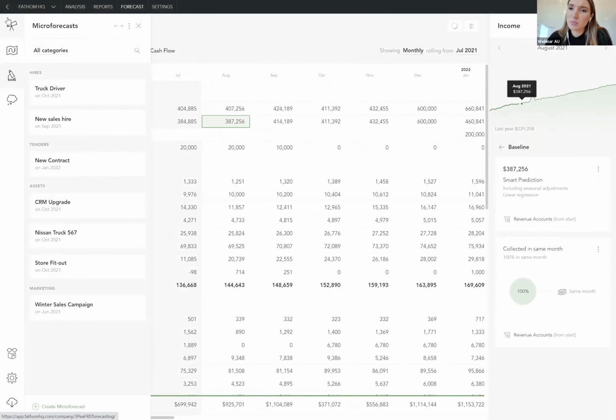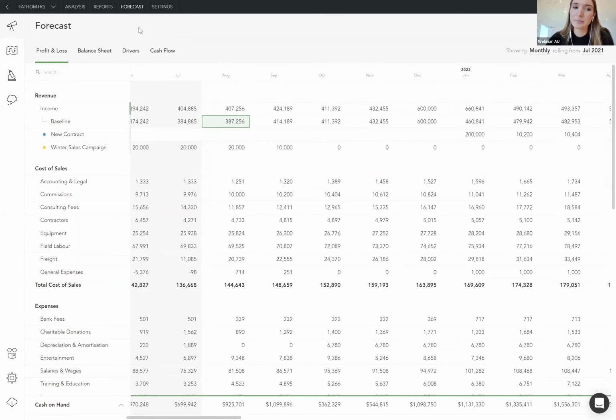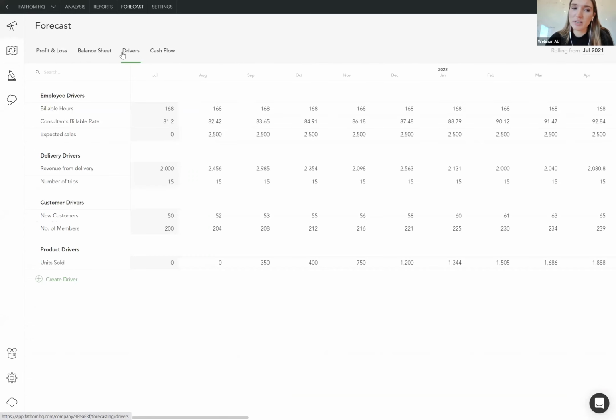Now, maybe we're looking to plan for a little bit of extra growth. Maybe we're looking to add a new product line in. I'll show you guys that one in just a moment, but before we do actually create the micro forecast, let's fill out a little bit of extra product detail here. I can do that by using what we call a driver, or basically any unit-based data set that I like to input. Now, as some examples here, I've just added in some employee, delivery, and customer drivers, just to give you guys an idea of the possibilities behind this.